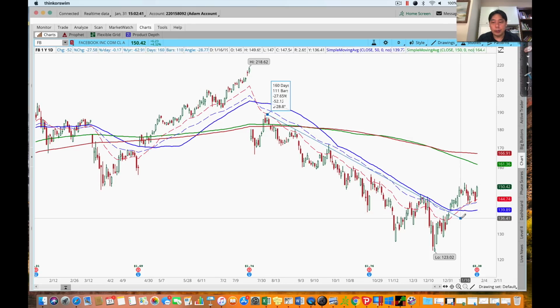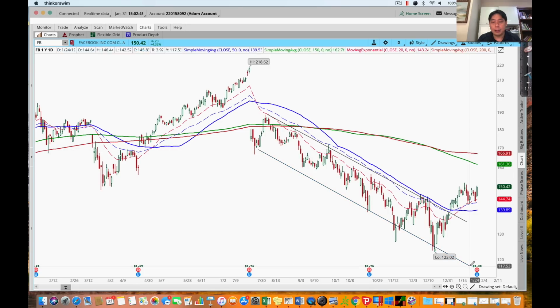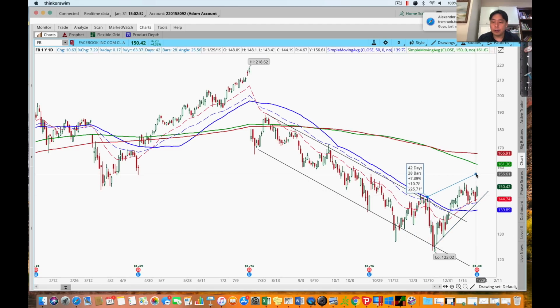I could just draw this in, right? So that was a trend line like that, something like that, right? So there's a downtrend, and you can see over here, it is a clear change in trend.